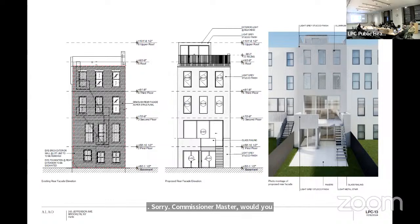Chair Carroll. Aye. Commissioner Chapin. Aye. Commissioner Chen. Aye. Commissioner Chu. Aye. Commissioner Jefferson. Aye. Commissioner Levesey. Aye. Commissioner Master. Aye. With 7 in favor and 1 opposed, the motion passes.